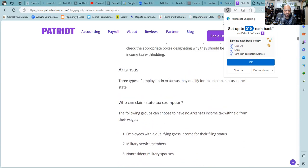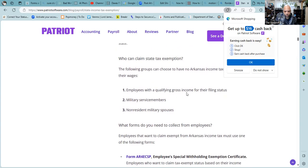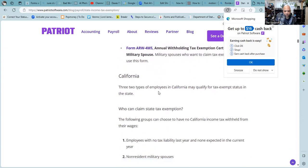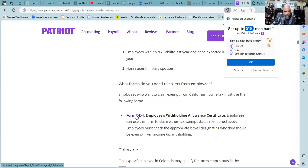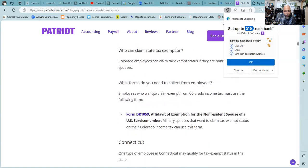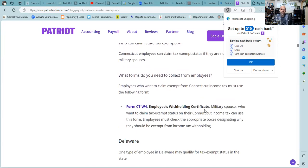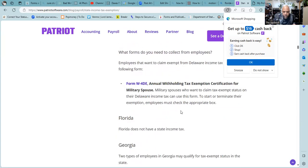Okay, let's see here. Arkansas. Now, one thing I'm not seeing on here is tax exempt entities, which we know should be the same thing. I'm not seeing that claimed in here. Otherwise, they're giving you your California, yep, DE-4, Colorado. Each one of these is a little bit different. A lot of these are just saying military spouses. So you're going to have to read your own.